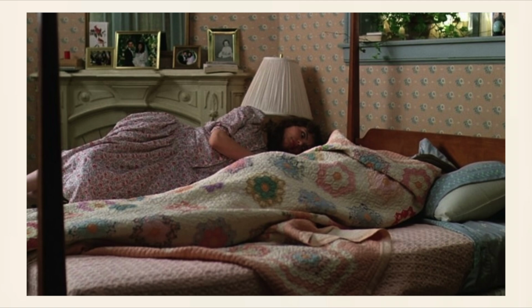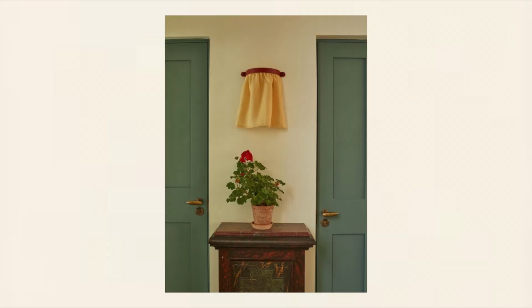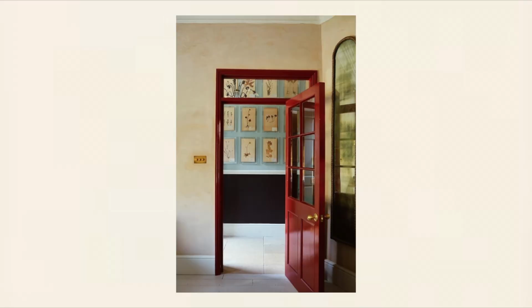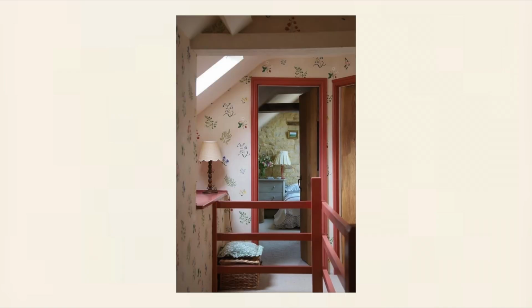So painting the trim, I'm a huge fan of it. I was watching Beetlejuice actually the other day. Love that movie. But the trim in their house or their bedroom was a pale blue. And I was like, oh, so this has been around for a long, long time. So this is nothing new. Like, this has been going on forever. But there's something about trim being a bright, not even bright, a contrasting color to the walls. I just love it. It adds so much interest to the space.